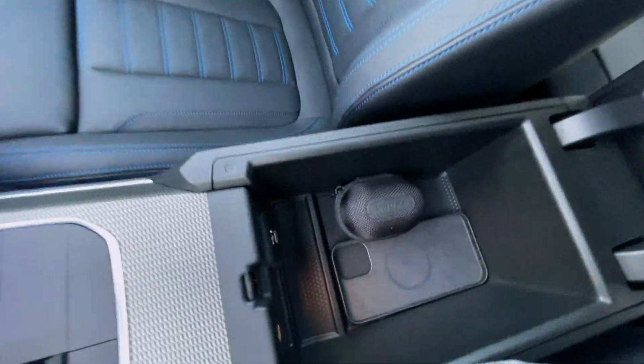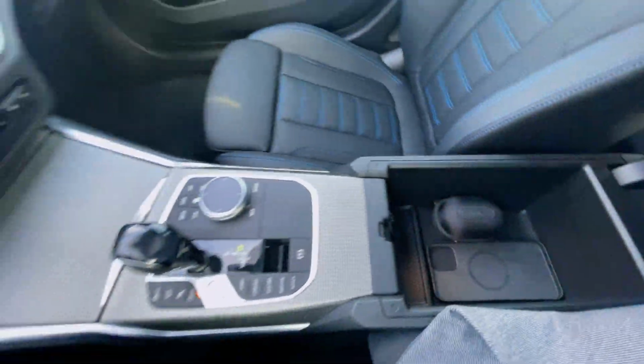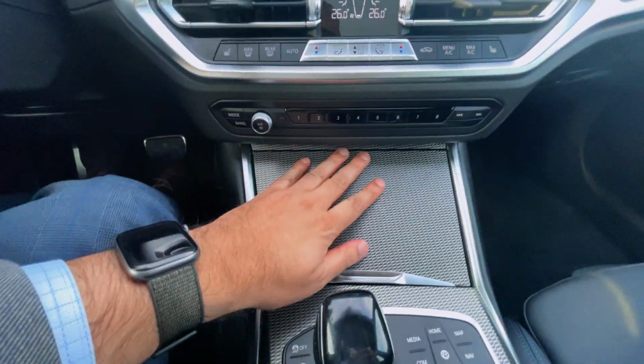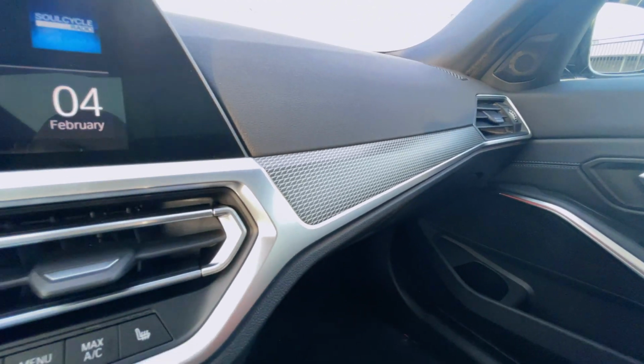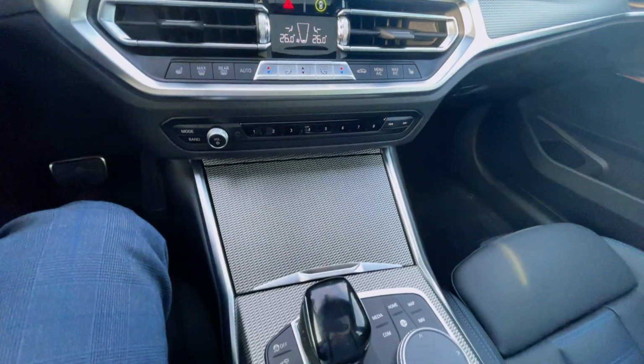There's your armrest. There's my phone case. You got another USB port over here. So that's really nice. You'll notice here, you have a different texture. It's more of a sportier look. And I'm going to show you over here. Right now it's nice and cool, so it's not like none of that fake plastic or fake wood. It's a really nice finish on this vehicle.